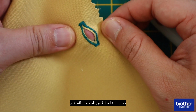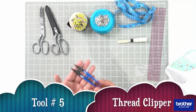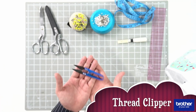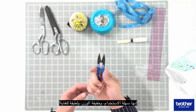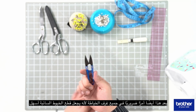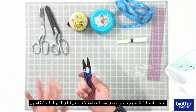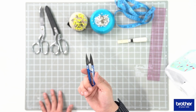Then we have this cute little clipper. This is probably my favorite sewing tool in my sewing arsenal. They're handy, they're light, and they're super cute. This is also a must-have in all sewing rooms as they make cutting loose threads easier. Be careful with this though, because they are super sharp.